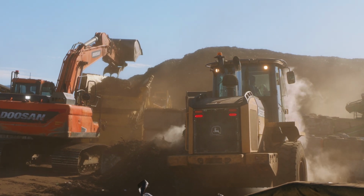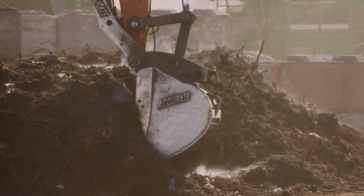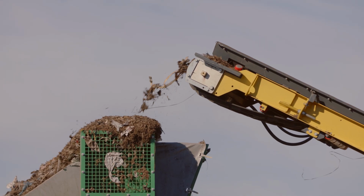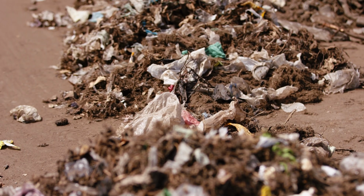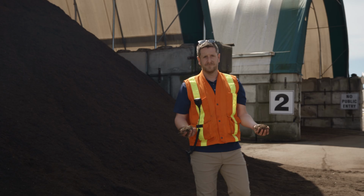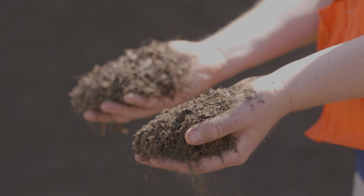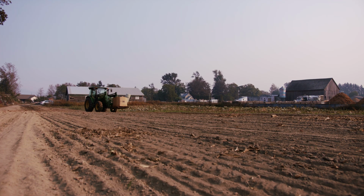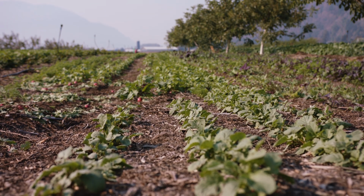After 6 weeks, the material is removed from the bunker and is run through a screen to filter out as many contaminants as possible, such as plastics. After being cured for an additional 2 weeks, the final product is a nutrient-rich compost that is used on farms throughout the Fraser Valley to grow our food, and continuing the food cycle once again.